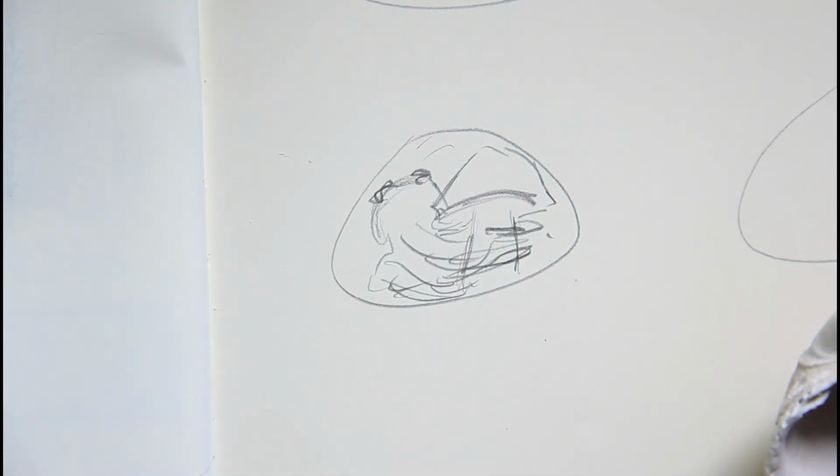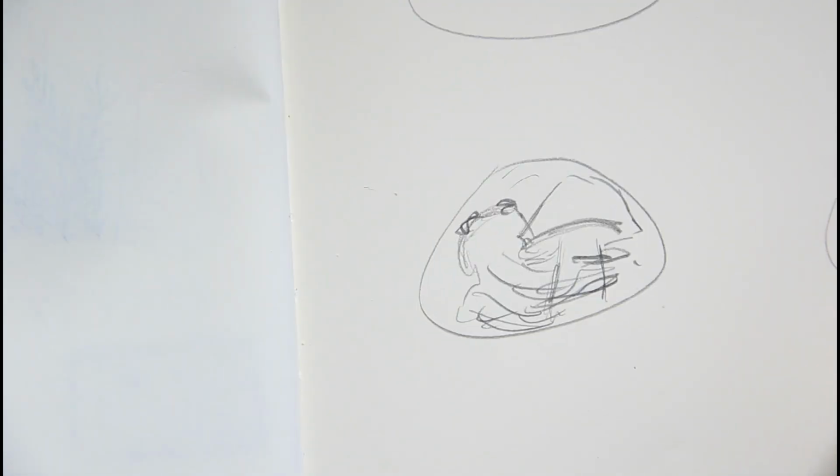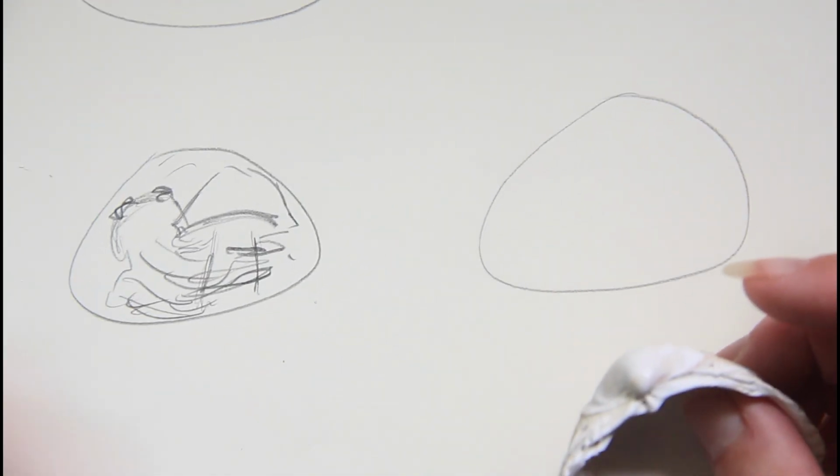Boy, my desk feels really crowded today. It may be time for a desk clean.